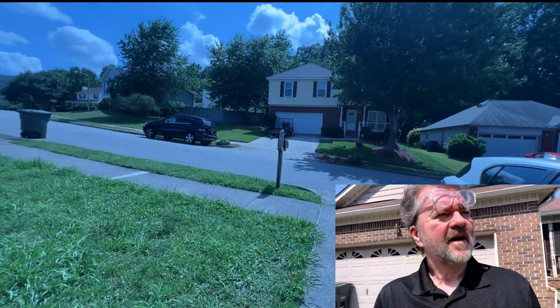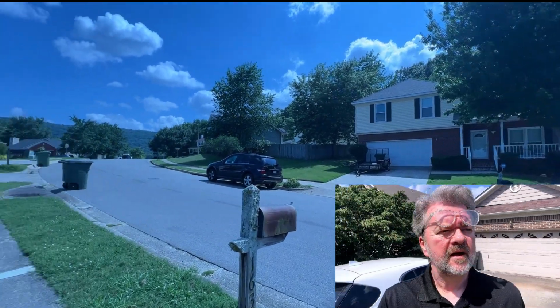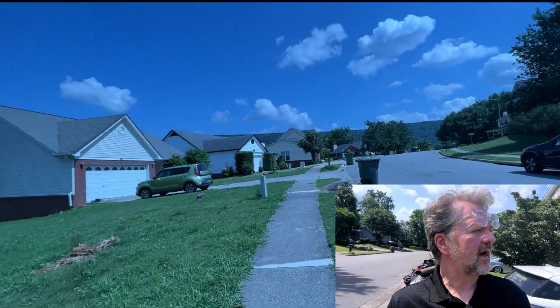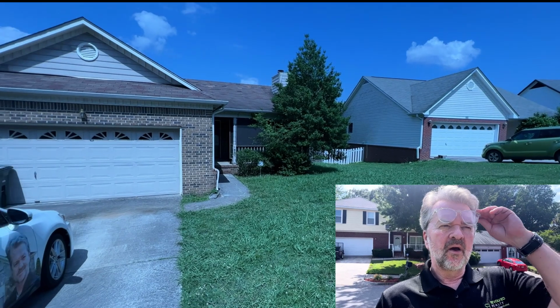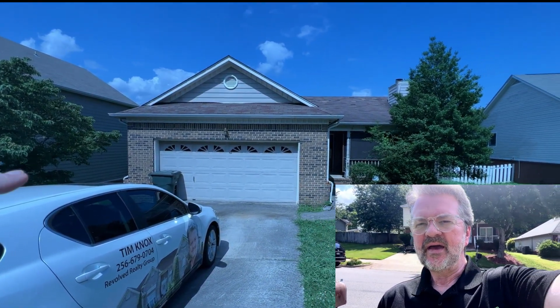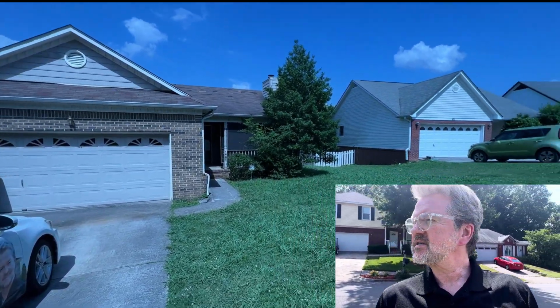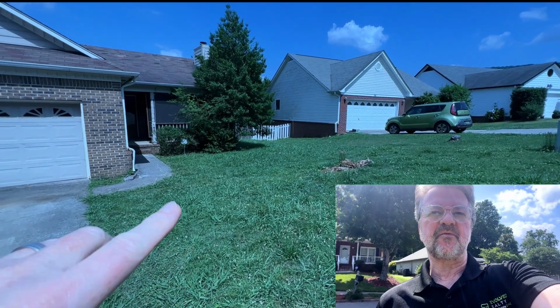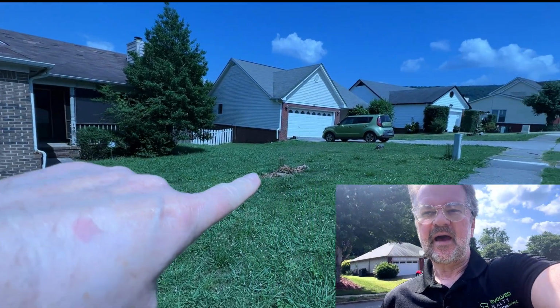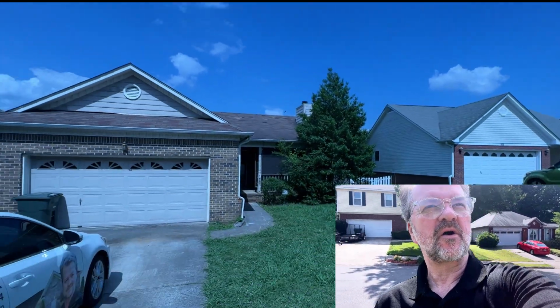So anyway, we're in a really nice neighborhood. You can see very well kept. This is probably one of the houses in the neighborhood that does need help. Now, it is brick with siding. So just immediately looking at what we've got to do here, of course, we've got to clean up this front. That stump will go away. All of that stuff will go away.